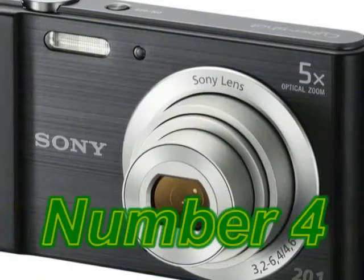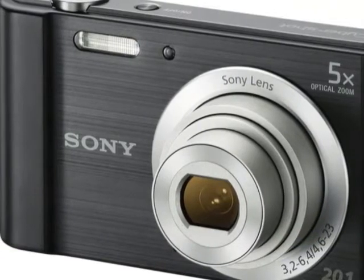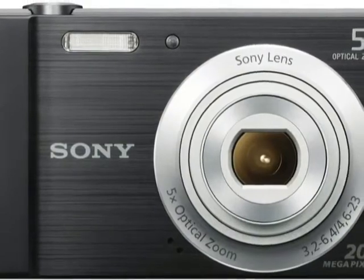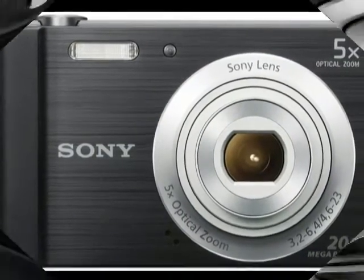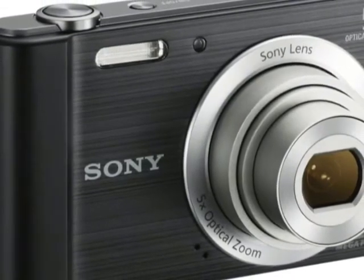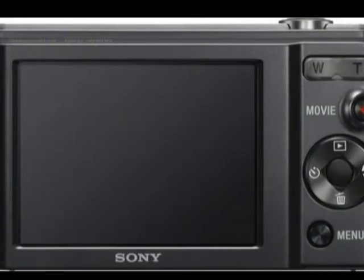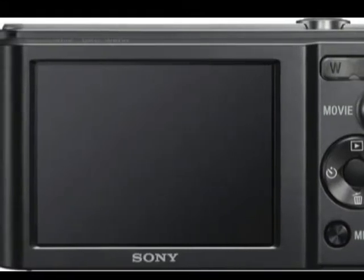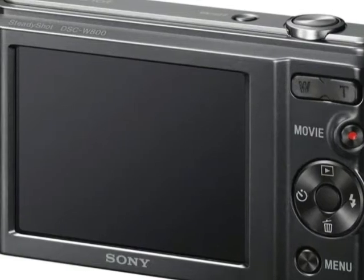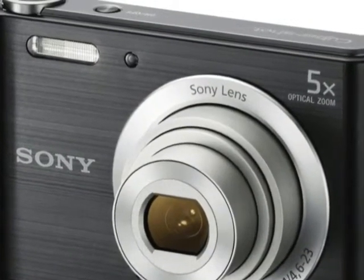Number 4. Sony DSC-W800/B 20.1 MP digital camera. About this item: Super HAD CCD sensor for beautifully detailed images. Blink detection. Sony lens with 5x optical zoom and 360 sweep panorama. Reduced blur with SteadyShot image stabilization. Recording format: still images, JPEG, movie, AVI motion JPEG. Capture your videos in 720p HD movie mode.